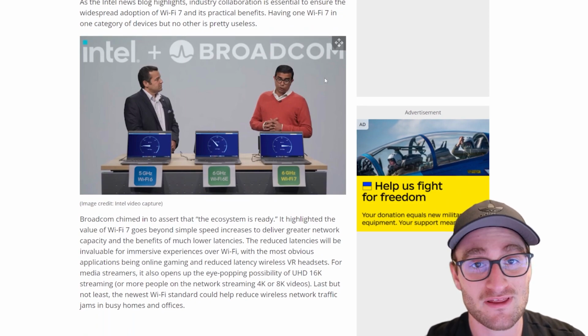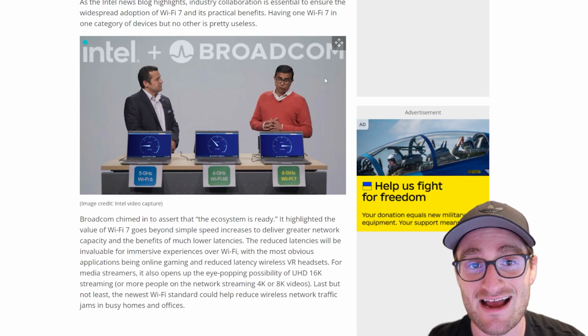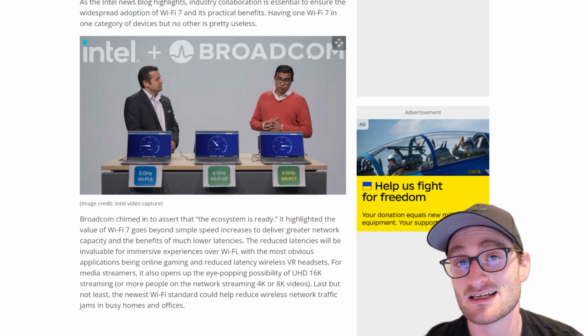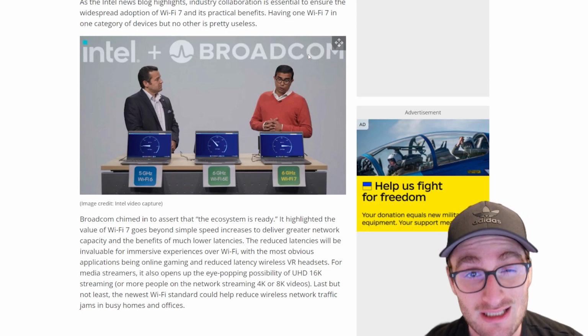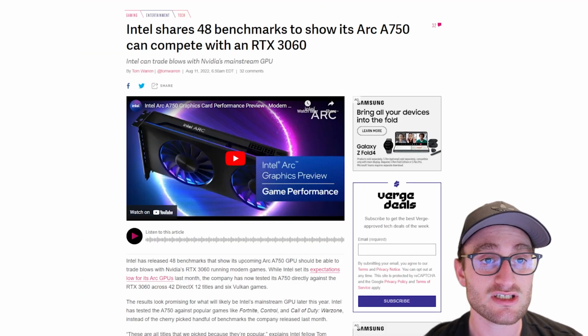But that paired with a PCIe Gen 5 SSD could net you some amazing downloads when it comes to game downloads or even uploading to the web. So very exciting stuff coming to the future of both Wi-Fi as well as storage, but most likely at a cost like we saw with the recent DDR5 RAM situation. But it doesn't just stop there for Intel.